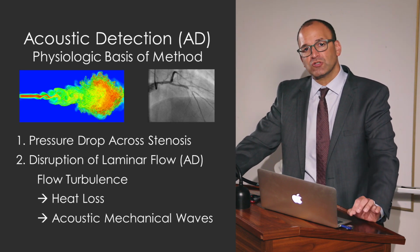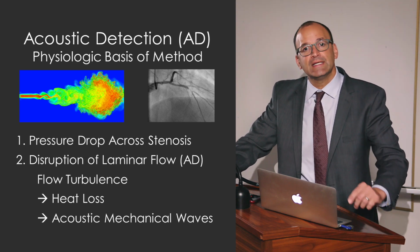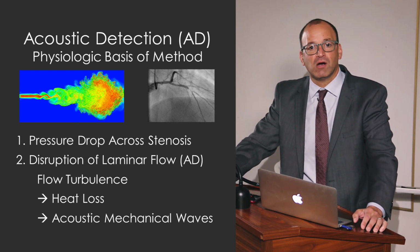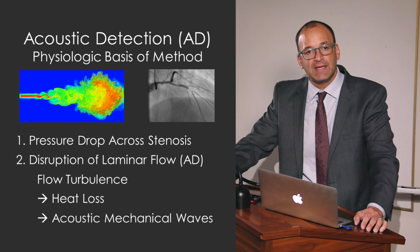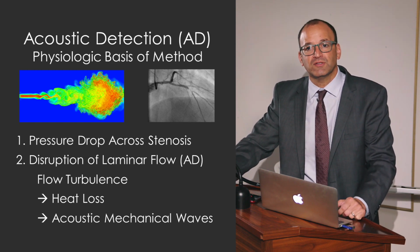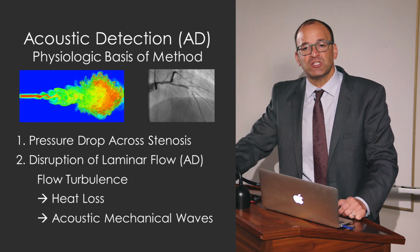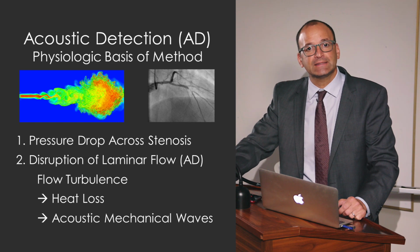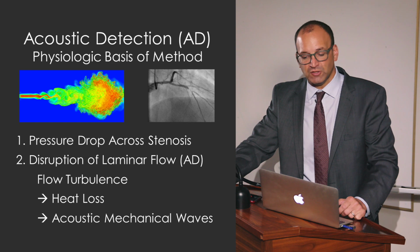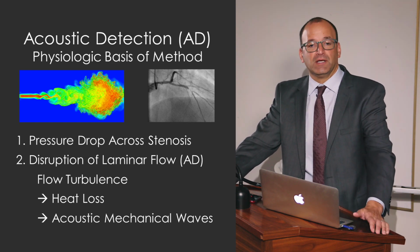So there are two important physiological effects of a coronary stenosis. The first is a pressure drop across that stenosis. That's exactly what we detect when we do FFR or IFR or CT-FFR. And the second is that smooth laminar flow is disrupted, creating flow turbulence, with two consequences. One is there is an infinitesimally small release of heat, and the second, maybe the most important, is that creation of turbulent flow releases acoustic mechanical waves, essentially sound, and that's the target.